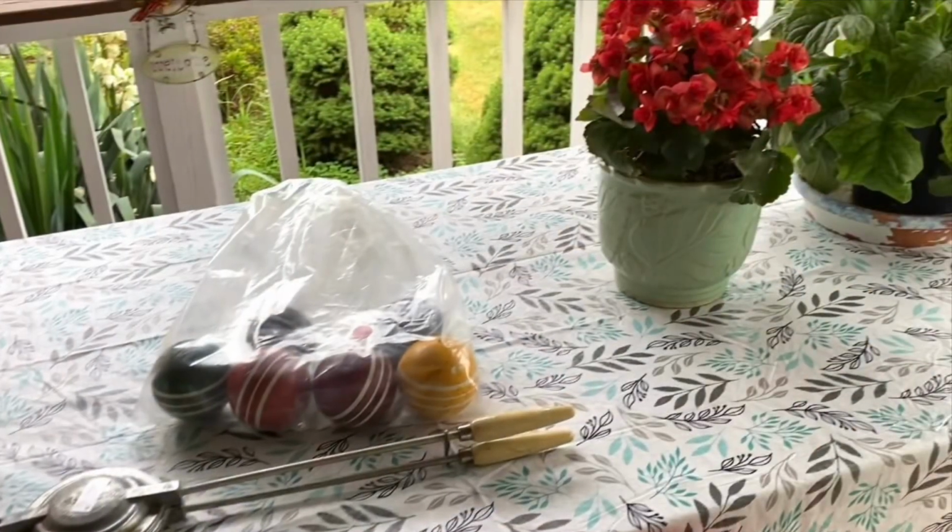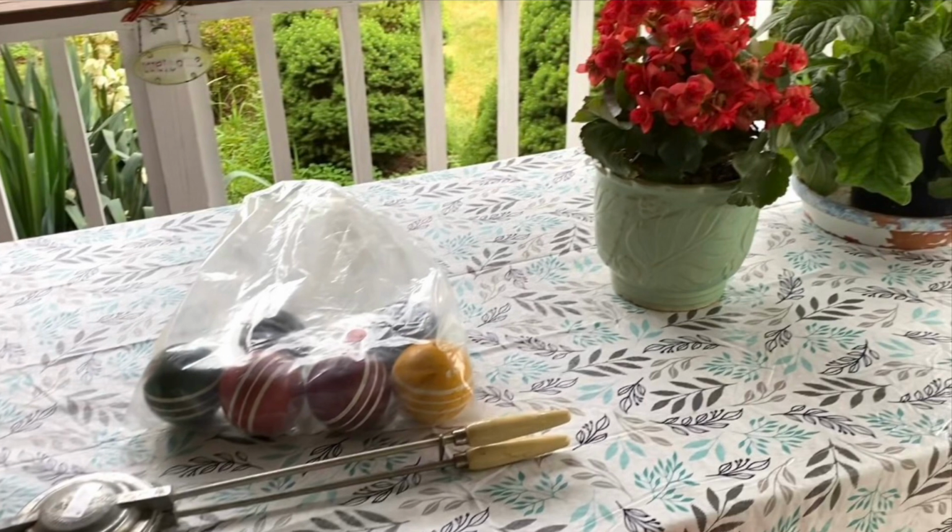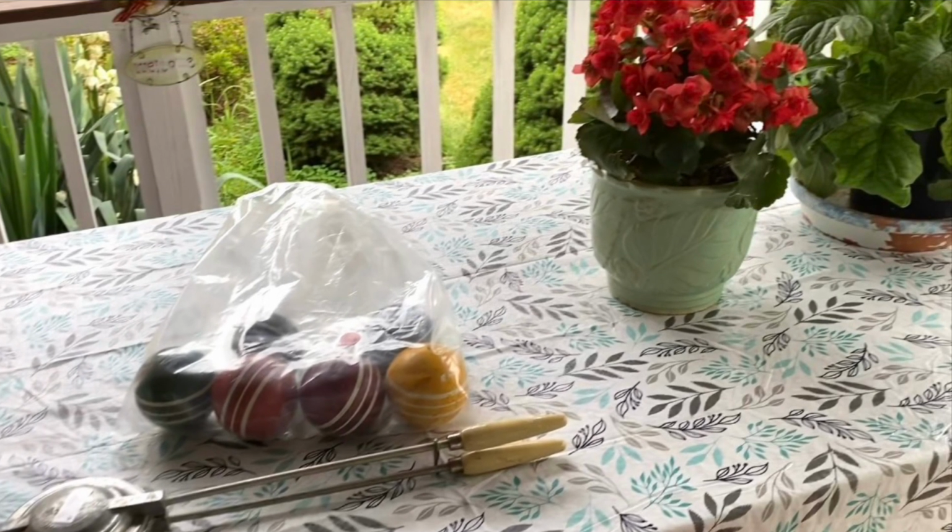When I get home from work, one of the first things I spot is this bag of vintage croquet balls. These have already sold for us.